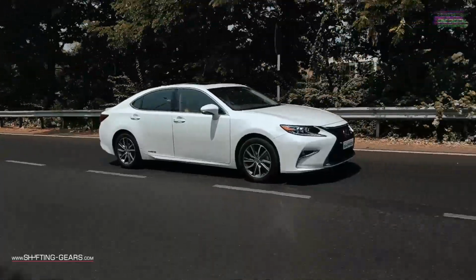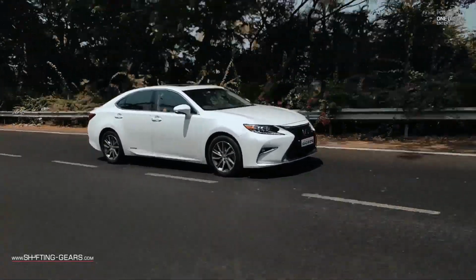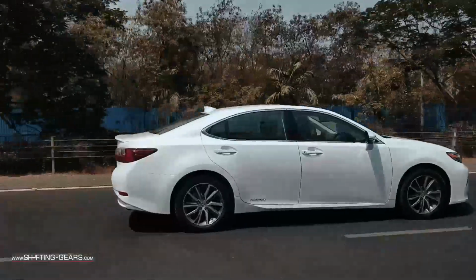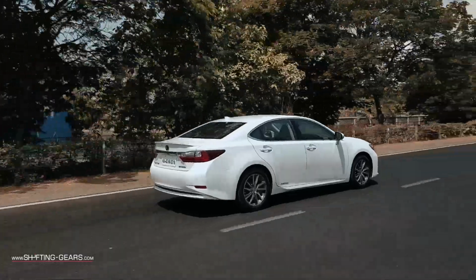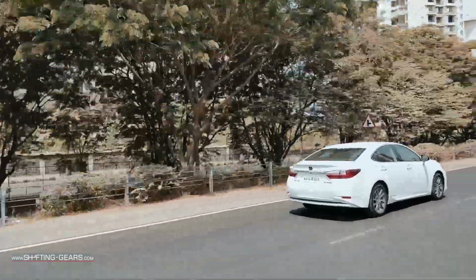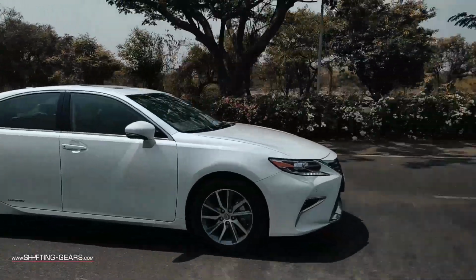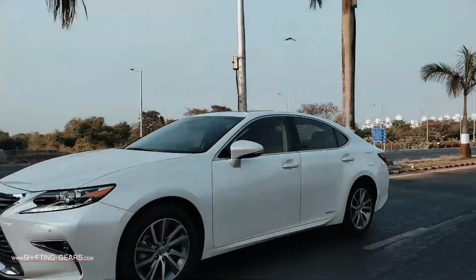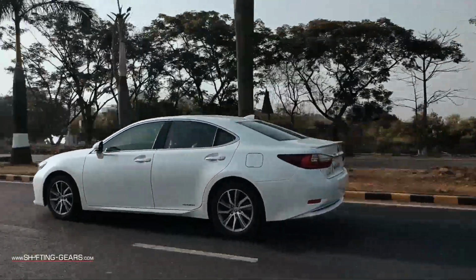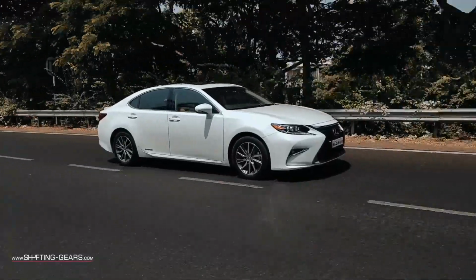You can start crawling in EV mode for a while till the engine starts powering the wheels, and when this happens, it is so seamless that you can't even tell. It's only when you press the pedal hard that you hear the engine, and thanks to the CVT gearbox, the revs stay high till you lift off. The hybrid powertrain is just fantastic. There's nothing else in the market which offers you a driving experience as the Lexus does. Pin drop silence. You get eco, normal and sport driving modes.